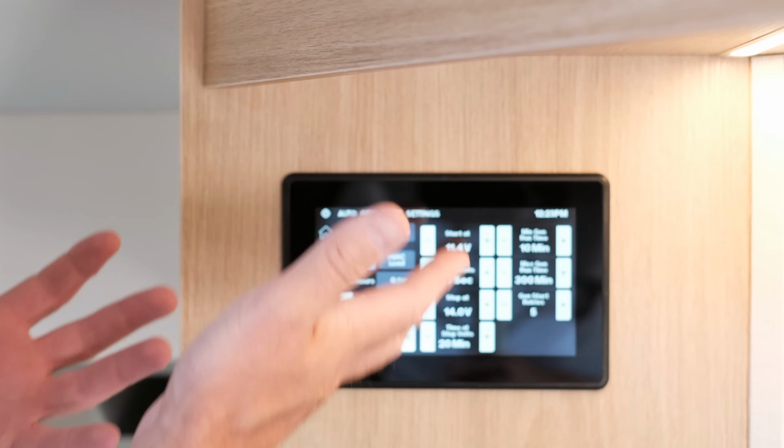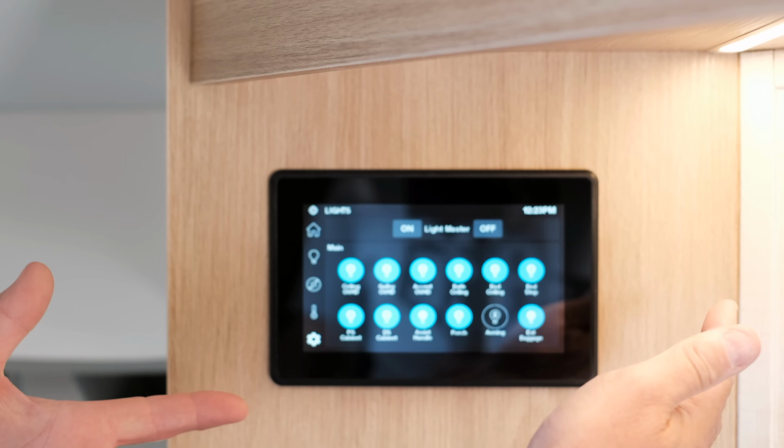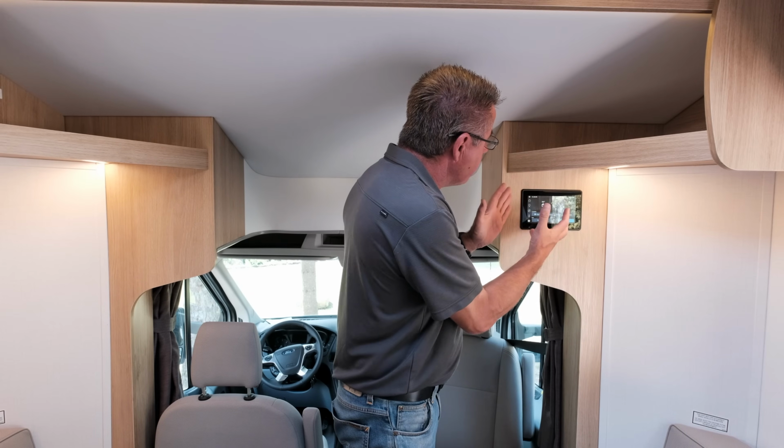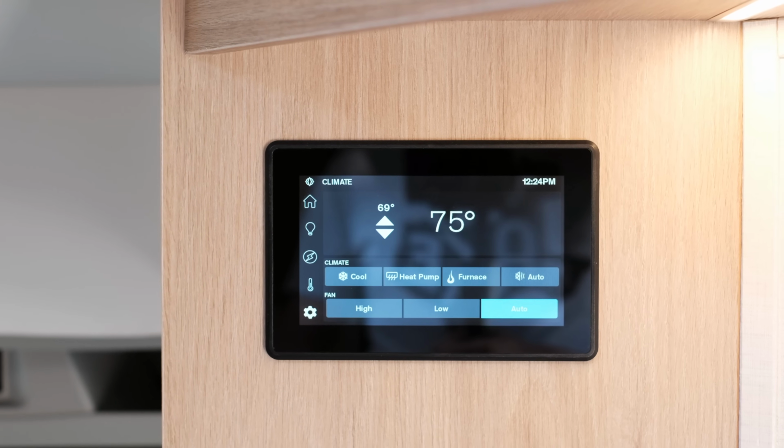I have all the different enabling and disabling of all my light controls in the motorhome. I can turn off the bedroom light. I can turn on the bedroom light, ceiling lamps, ceiling light. Also all your climate controls right here. So I can set the furnace temperature. I can set the air conditioning temperature.